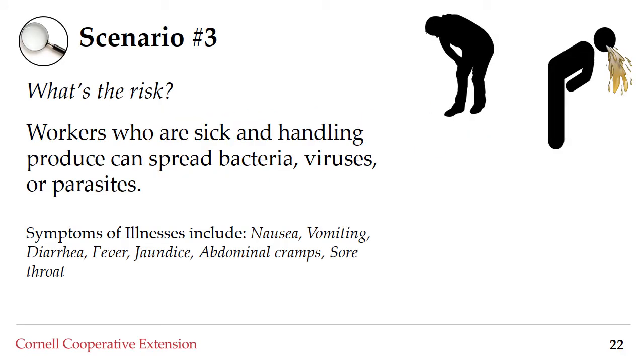Workers who are sick in handling produce can spread bacteria, viruses, or parasites. These pathogens can spread via mucus, saliva, or by feces. Symptoms of illnesses include nausea, vomiting, diarrhea, fever, jaundice, abdominal cramps, and sore throat.